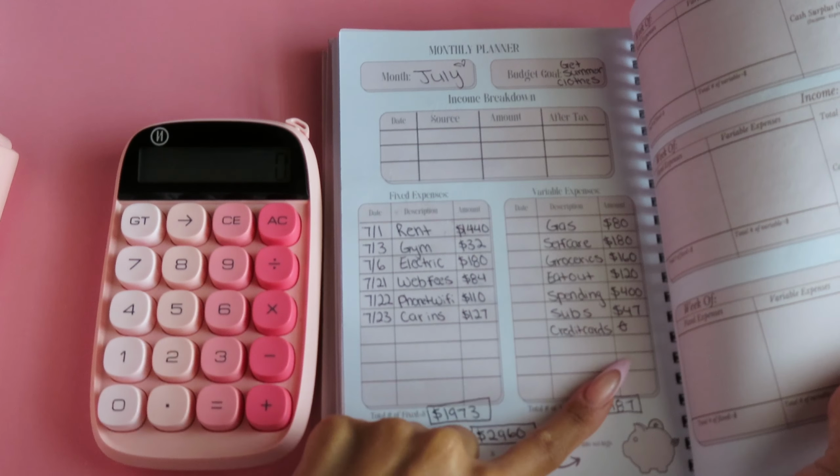So the first of the month, I ate out for $10. The fifth of the month, I ate out for $25. And then I'm going to add my coffee to my eating out budget for $6. And then I also ate out again for $10. And then, yeah, that's it for eating out. So I have already spent $51. My eating out budget is $120 for the month.